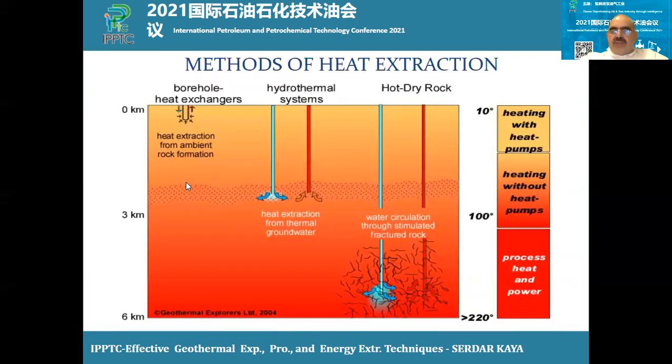So based on the depth of the heat source, there are 3 different applications. In shallow depths, like 30, 60, 100, 150 meters, the temperature of the crust is used, like a heat pump. The subsurface temperature in winter is always higher than the surface temperature, and in summer lower than the surface temperature. That's why it can be used for heating and cooling.